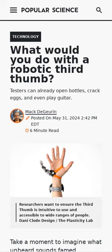Pressure applied by the right toe moves the thumb side to side, while pressure from the left toe moves it up and down. The device can be used to complete tasks that would ordinarily be difficult or impossible to perform with just a thumb and fingers. A video demonstrating what the third thumb can do is available in the article.